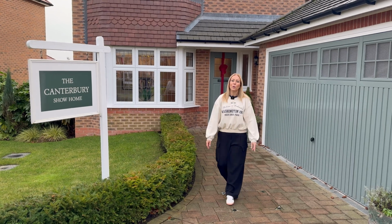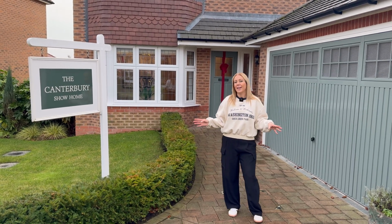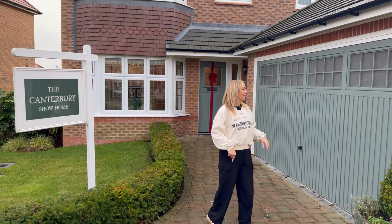So today we're on the Woodford Garden Village estate, which is a Redrow estate, and we're looking at the Canterbury.